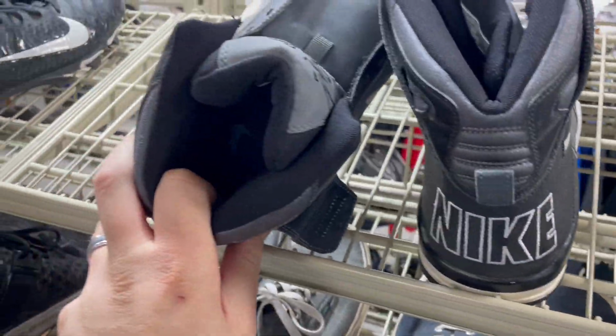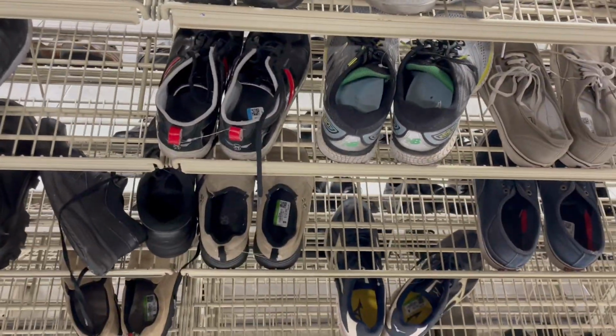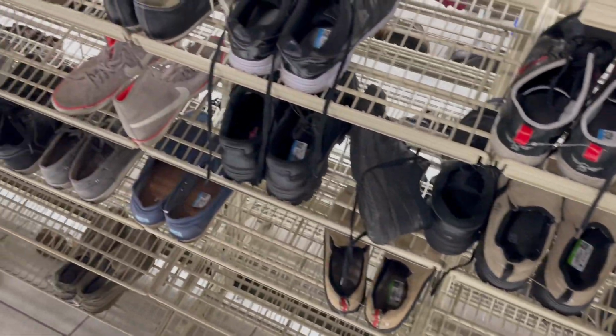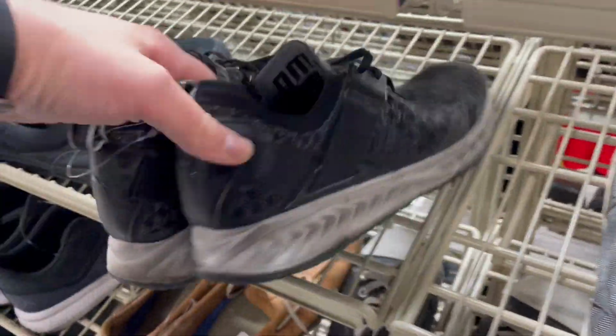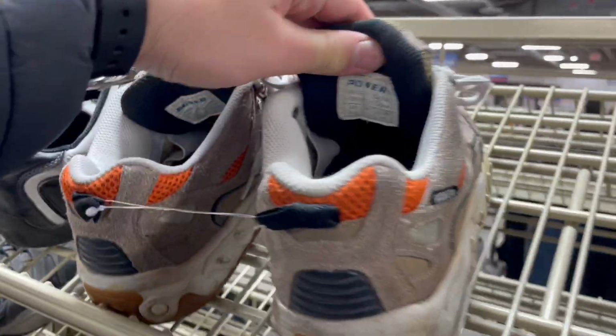And I want you guys to see my process of how I go through and look for shoes that look good, that have good tread, that are good brands that I know, but sometimes you don't find anything. And that's the case with this shoe section here. There's not a lot of potential. Some of the shoes look okay.